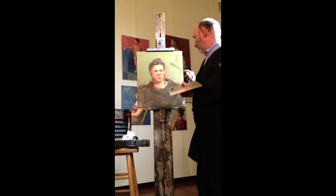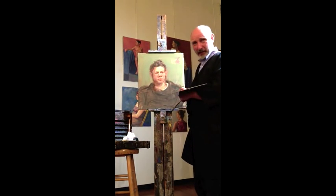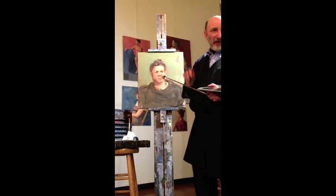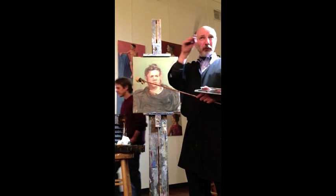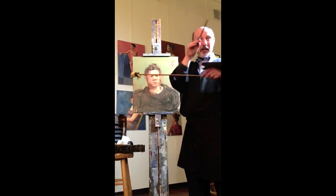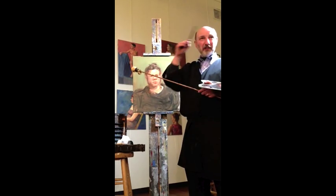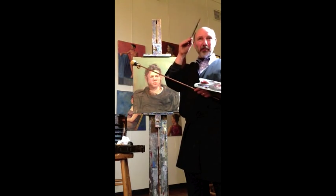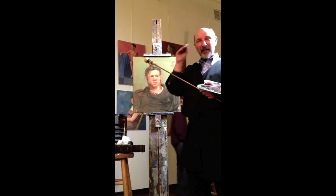But people will say when you're doing this, blending. I'm not blending. Blending is a flat concept. Blending is mixing two things together and coming up with something in the middle. What we're really doing is modeling over the form. We're modeling form. We're not just blending two colors together. Never blend. Never have a flat thought in your life.